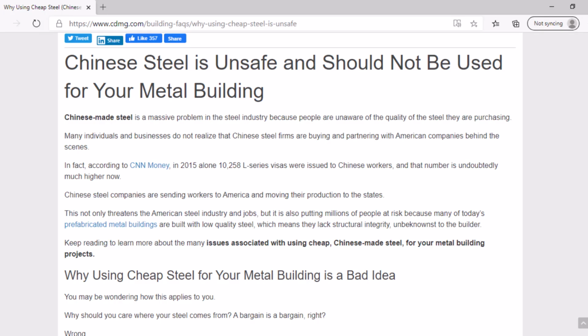Yeah, I don't think you're alone in thinking that some of these types of materials may have made their way onto the construction site at the Three Gorges Dam. And it only took a quick Google search to find many others worried about the quality of Chinese construction materials. This is courtesy of CDMG.com. Chinese steel is unsafe and should not be used for your metal building.